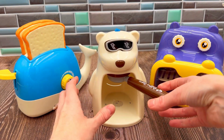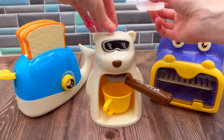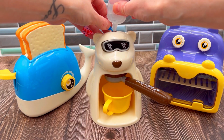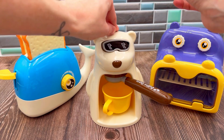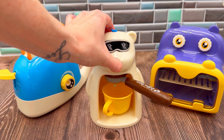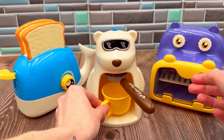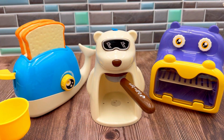Let's go ahead and make some coffee first. We'll put our coffee beans on there and our cup underneath. And this is what our little water squirt bottle is for. We have to add the water to the top so we can pretend to make our coffee. And then we push the button on the front here. And there we go. We've got a nice hot cup of coffee.